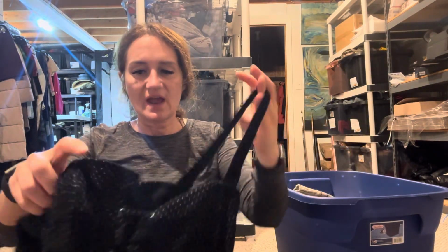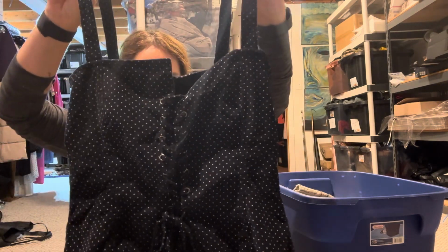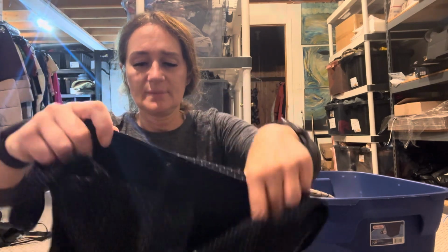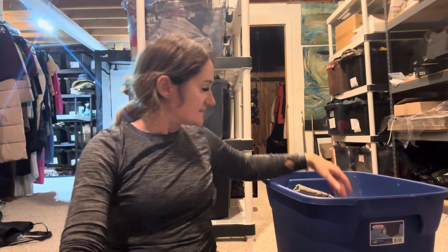This brand does okay. I'd never heard of it before. I'm not even going to butcher it. It's a lace up. Oh, maybe I'll try butchering it. Clippigan. Just a little girly lace up top. I never heard of this brand.